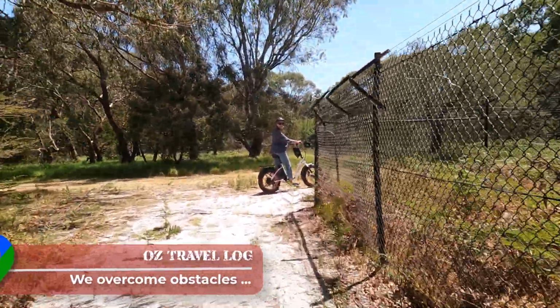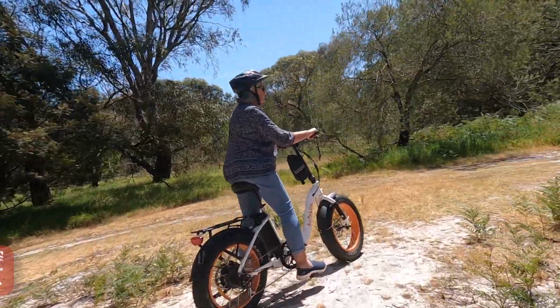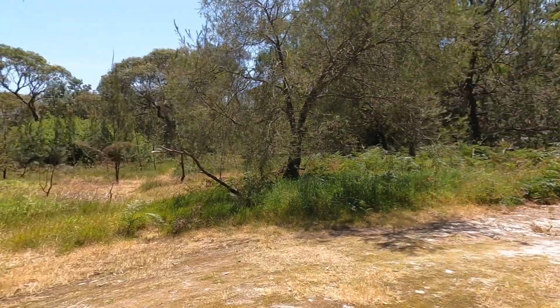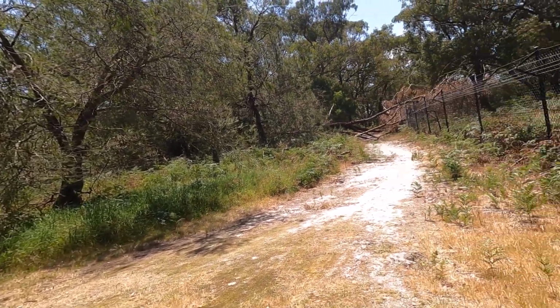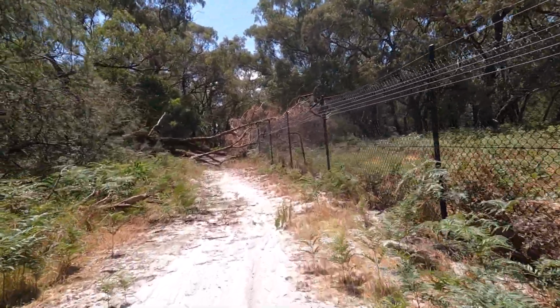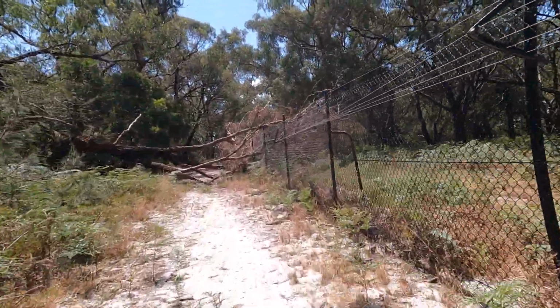Okay, how come you've stopped? Have a look ahead. Oh no, trees have come down across our path that we like. We usually travel across this one, but looks like it's a no-go.